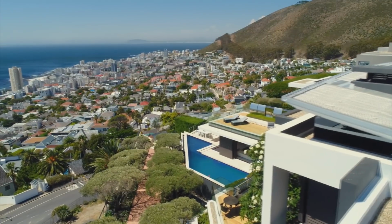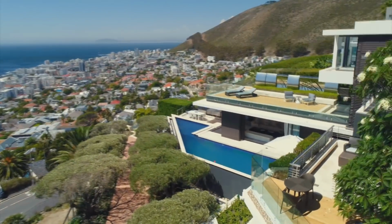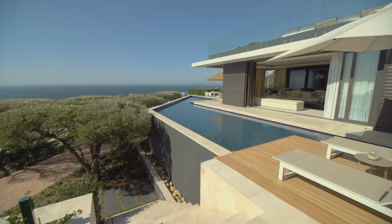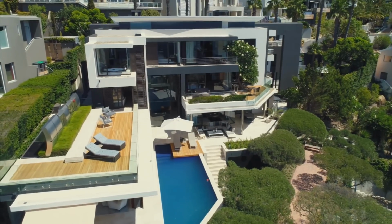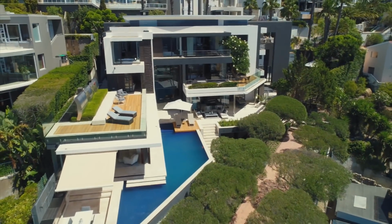It used to be a rim flow pool throughout, and we also had a jacuzzi just here, which was also rim flow. It actually wasted a lot of water. So as part of the redesign, we built up the wall across, making sure that there wasn't a rim flow, and we've taken away this jacuzzi and we've put some decking in.